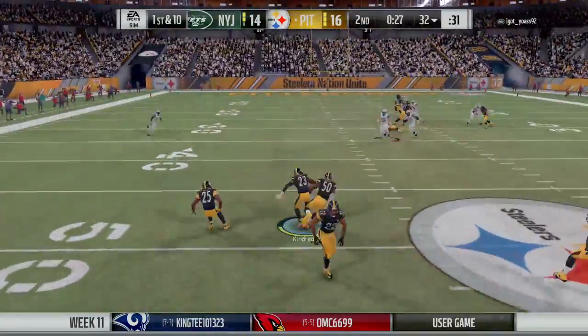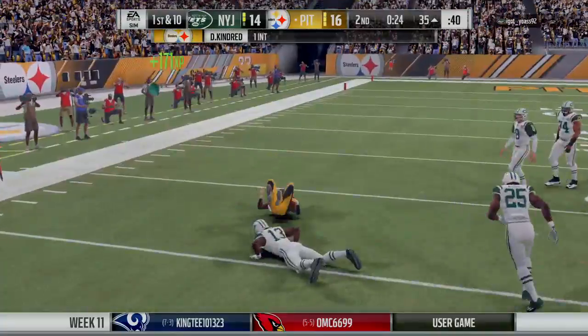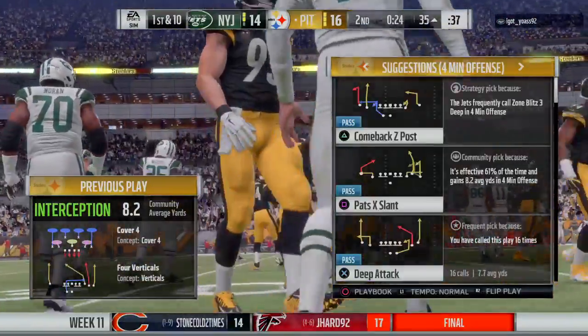Into heavy traffic, and it's intercepted. A great read, and it's picked off. And the return here is stopped at the 35-yard line.